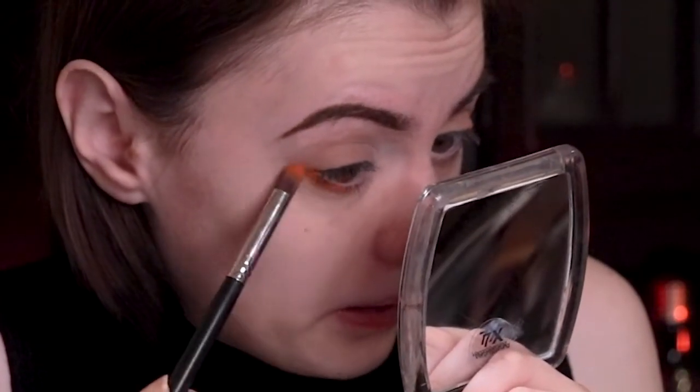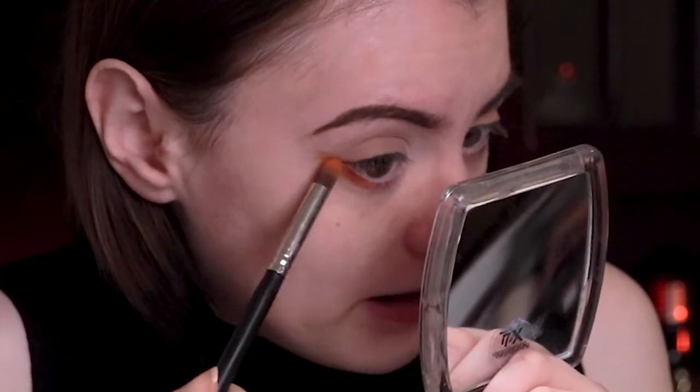putting that on the lower lash line, like so, kind of dragging that outward so that I'll meet up with the wing later on.